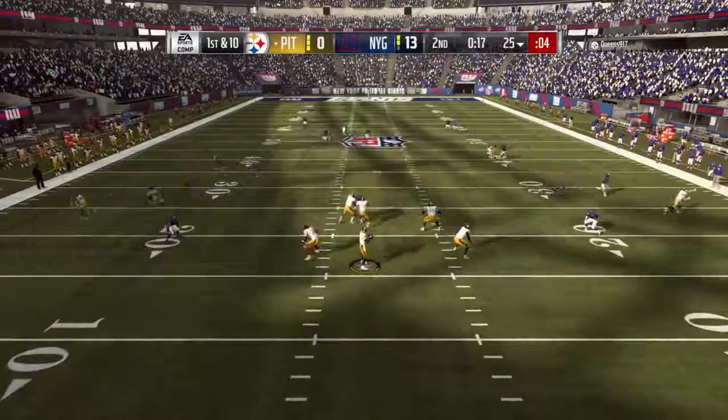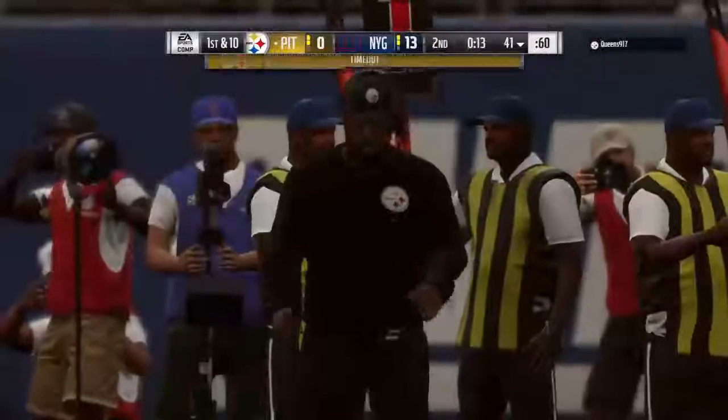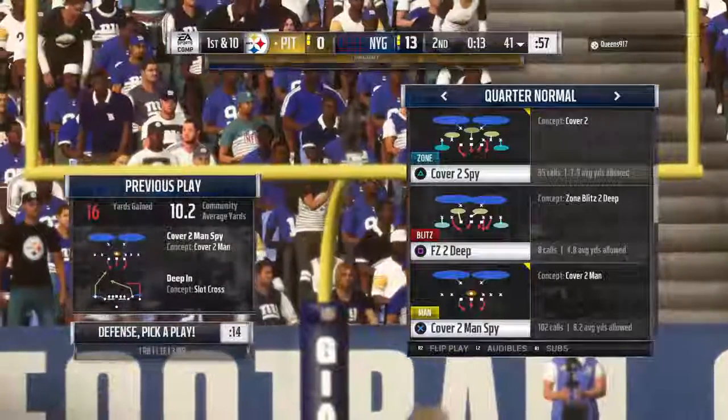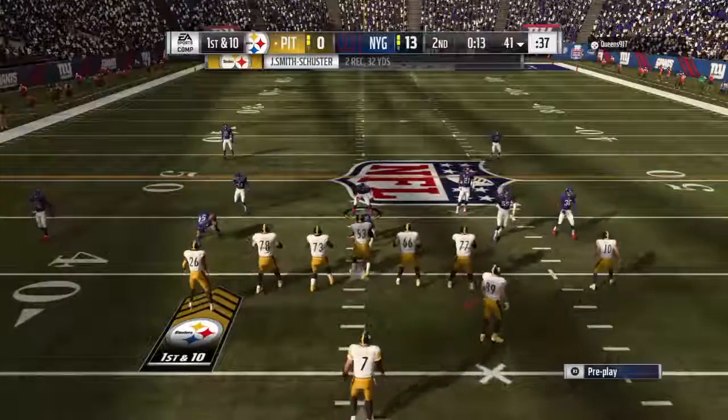They go back to the air here after the INT on the last drive. Over the middle, hauled in by Smith-Schuster. And now we won't see a play on 1st down. We're going to get a timeout instead, as they'll stop it with 13 seconds to play in half number 1.